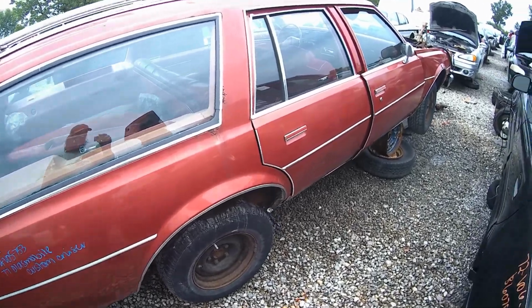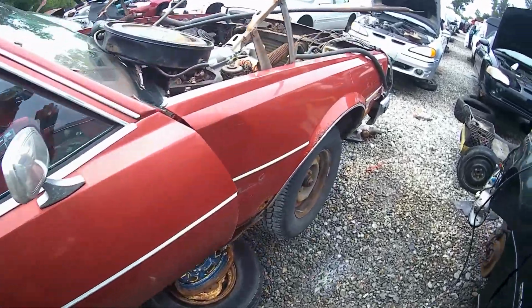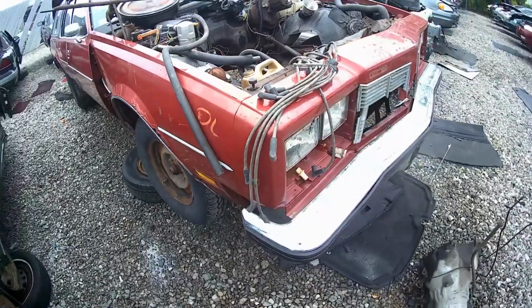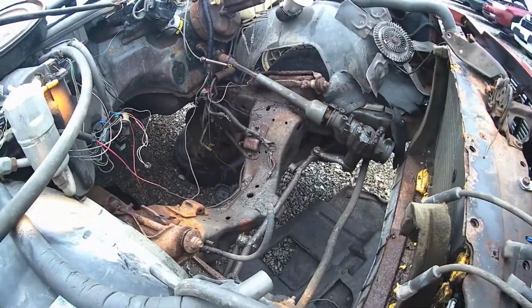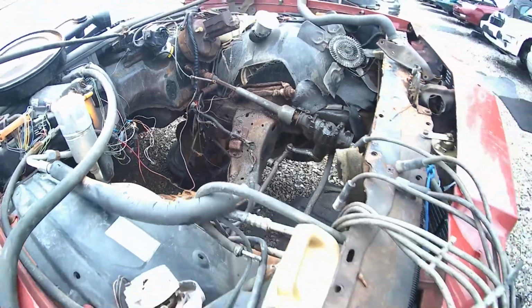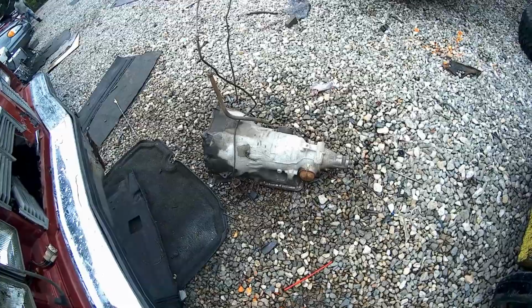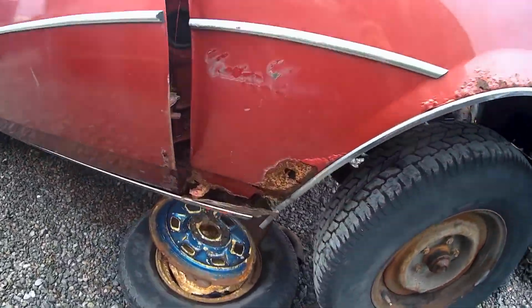Well, I'm at a fully owned auto parts place and I found this old Custom Cruiser station wagon. Fairly stripped. Motor's gone. Transmission's on the ground there. Looks like a Turbo 350. This car is pretty rusty too.